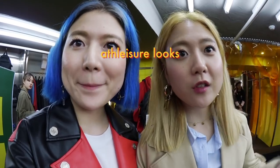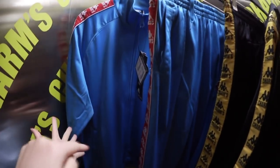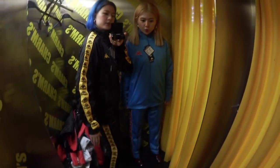So a lot of the collections are very figure friendly, very baggy. It's very good for like leisure look. Leisure athlete look. So I'm gonna try this tracksuit. She's gonna try that blue one. Let's see how it goes. Ta-da! Let's just see. Go like this.